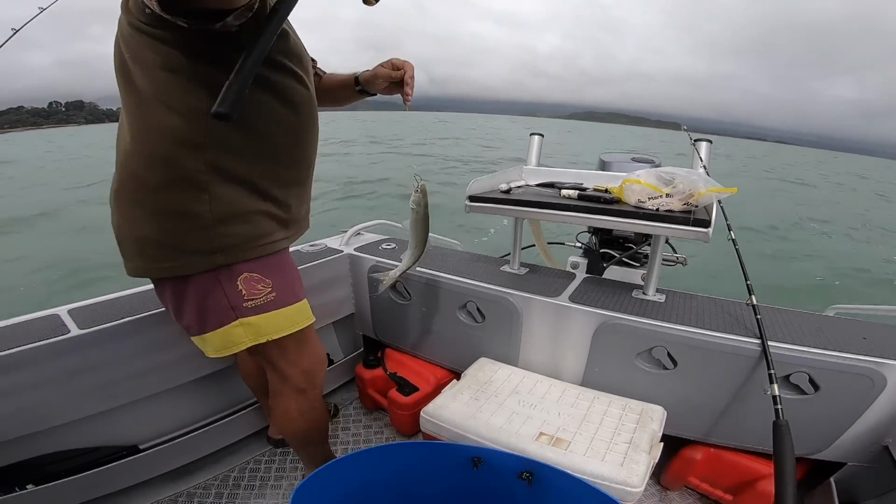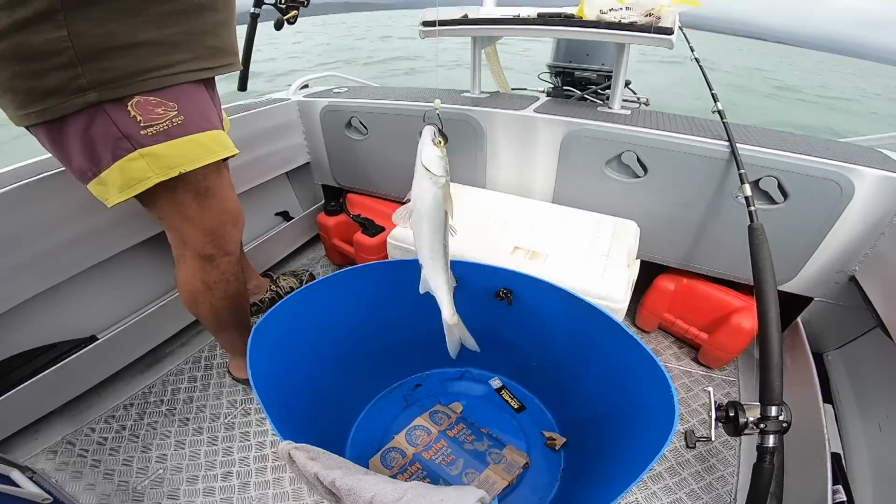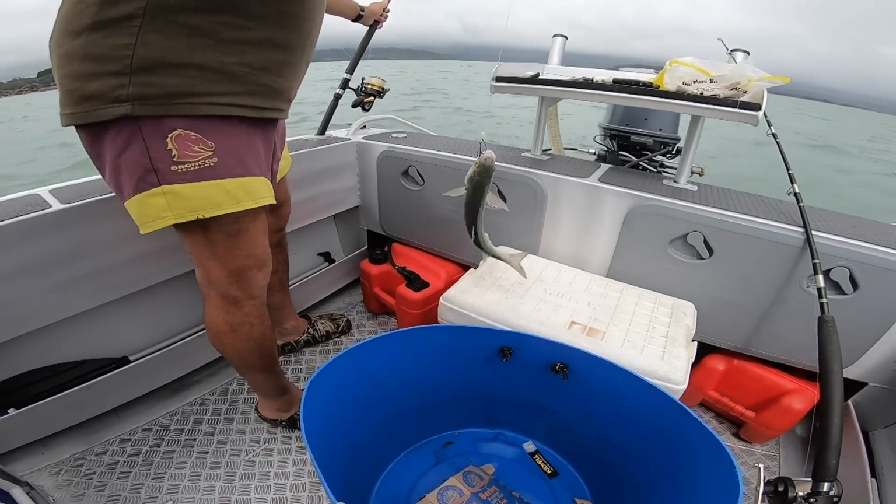Oh yeah, little mackerel. Yeah, good little baits, eh? Yeah. That's a good bait. Yeah.